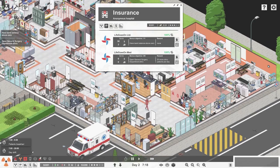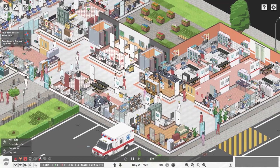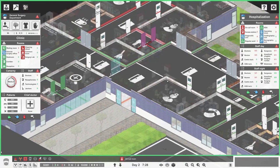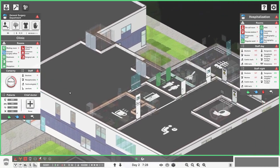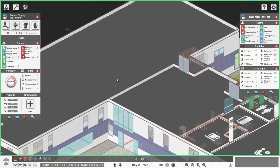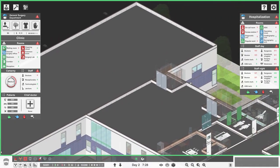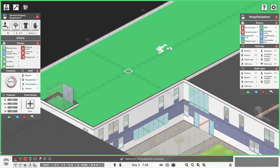Open General Surgery Department Clinic. So for the surgery department, you have to go into manage, and it needs a clinic, which means it needs a waiting room. Well, this floor is totally occupied, but this one isn't. So what I think I'm going to do is leave this for radiology and do the surgery one. So I'm just going to make the entire floor a waiting room.